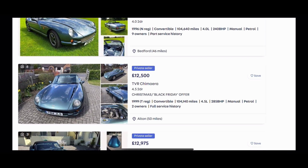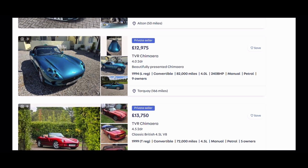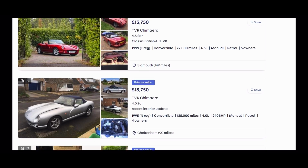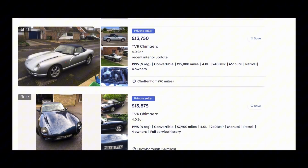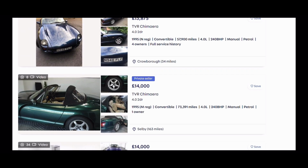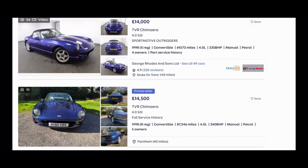Next up, we have a bit of a rogue choice, the TVR Chimaera. From £13,000, these still offer a great sports car. Not many people know what it is because you don't really see them around too much. They're rare. They have a certain cool factor, and you can turn up to loads of meets in them and people will be interested, and they just look cool.